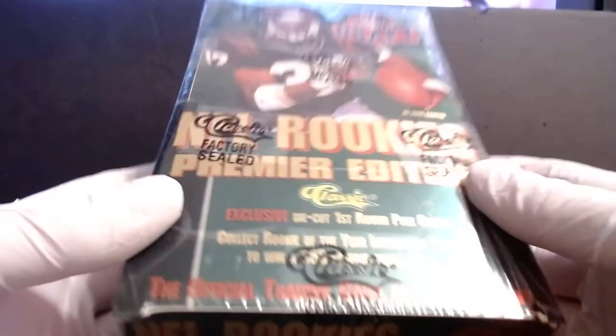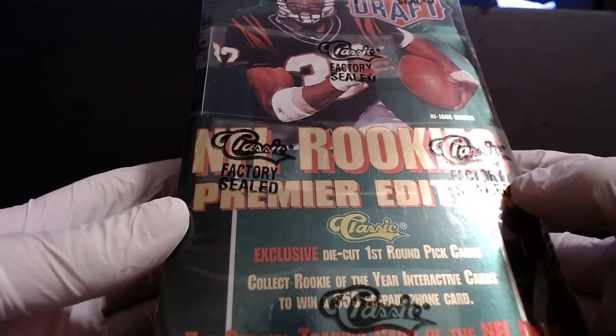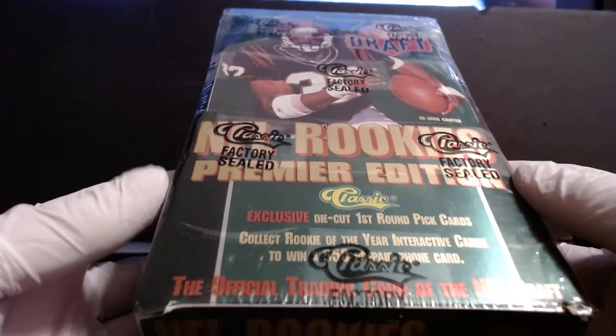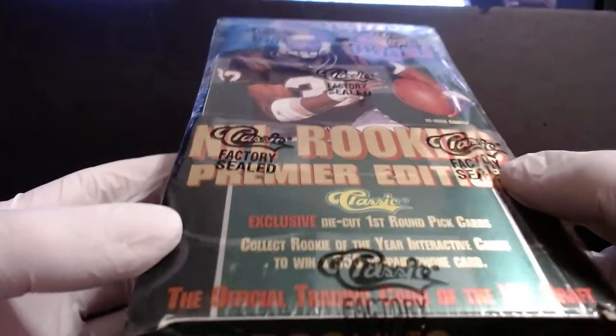So today we've got this 1995 NFL Draft Rookie Premier Classic box. Give you a look at it.